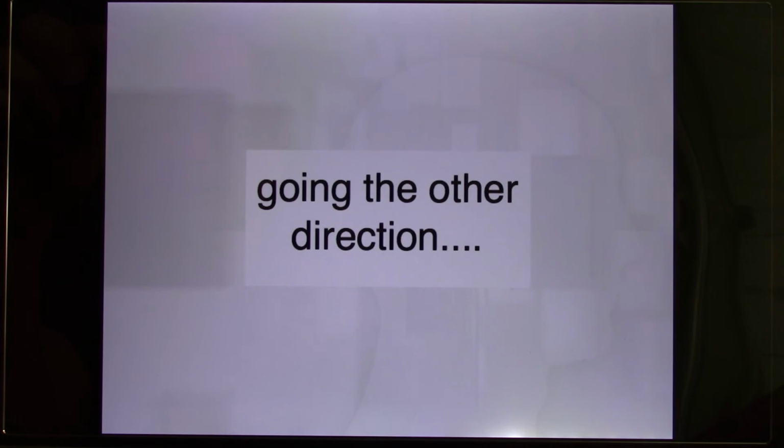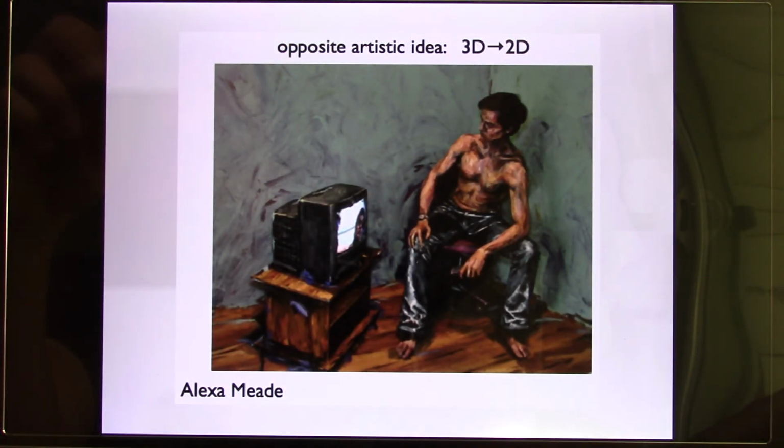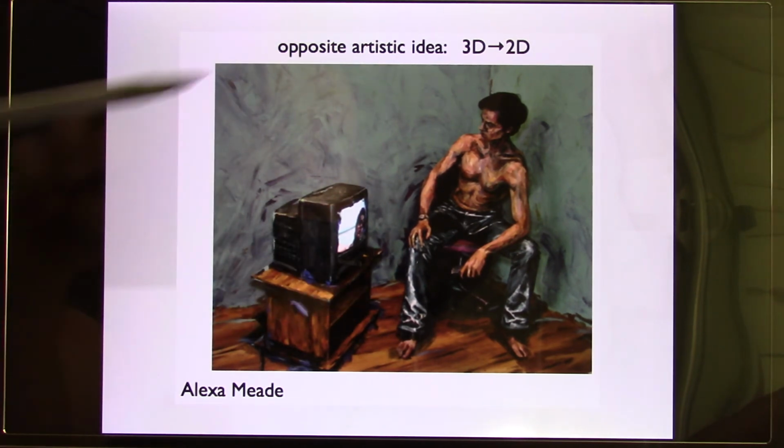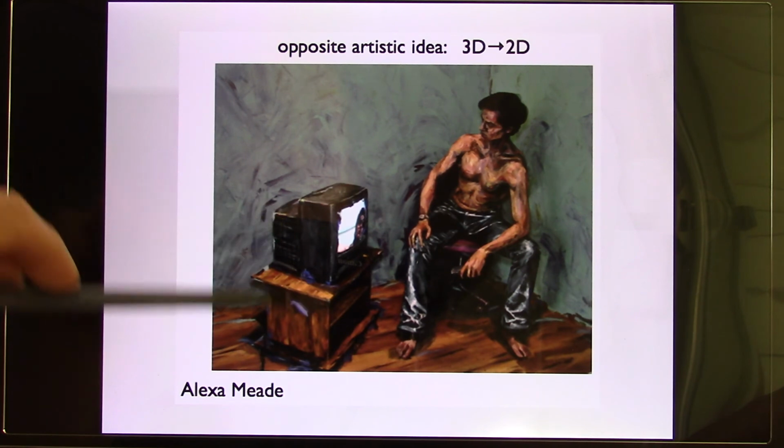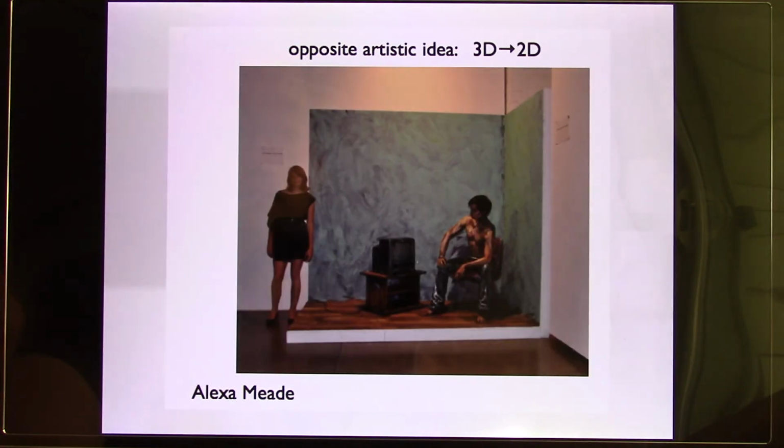And also we have the artist try to go the other way around, make a 3D look like a 2D. And Alexa Meade, her work is make a 3D look like a 2D. And you say, why this painting is unique? It's not so impressive unless this TV, this stool, this person, they're all real. So that's her work. Because your brain have to look for the cue to create a 3D vision. And if you block all the cues your brain can find, then suddenly a 3D look like a 2D. So that's her work, that's her.